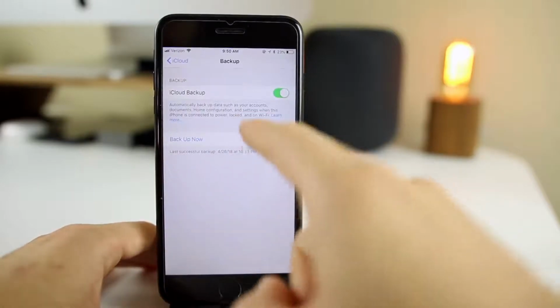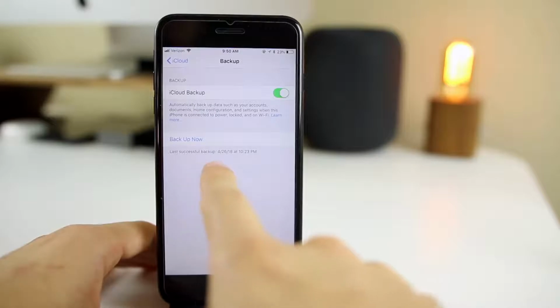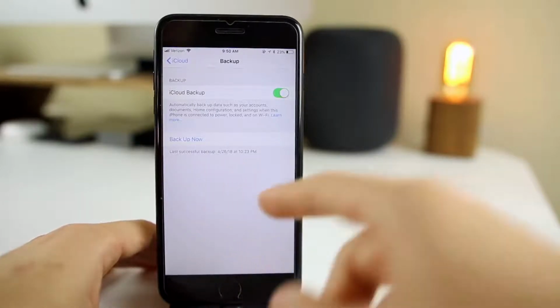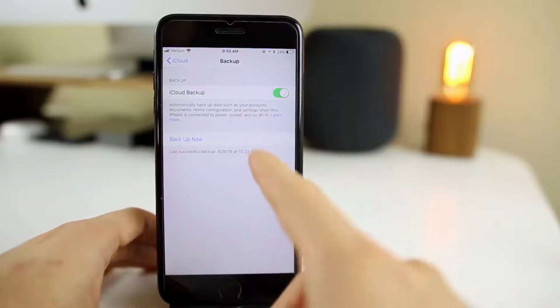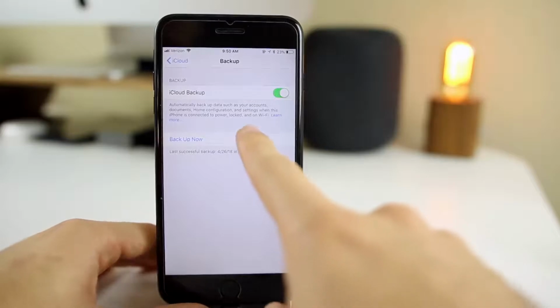This is where you actually go to back up your phone now. This is where you can see all your iCloud backups, as well as when your last successful backup was. You can see mine was all the way back in April at 10:23 p.m. It's now September, so obviously I want to do a backup. There's a lot of stuff on my phone now that wasn't on there in April, so you just want to click on Backup Now.